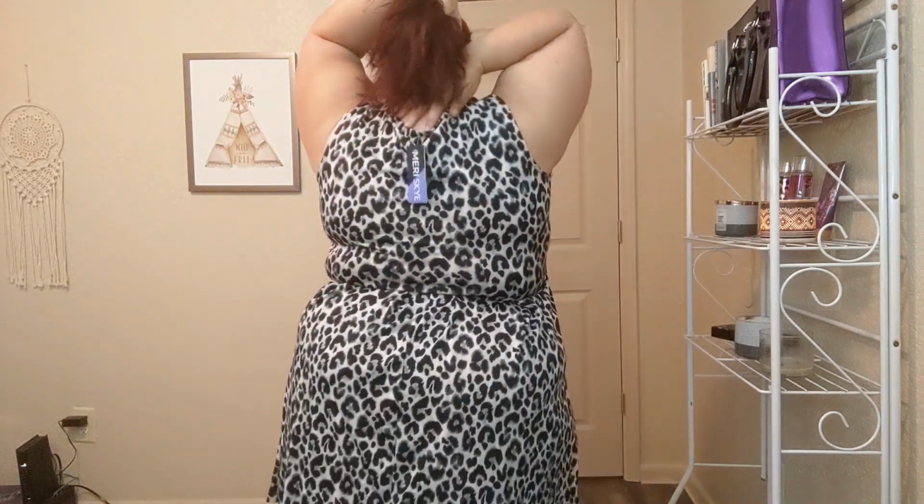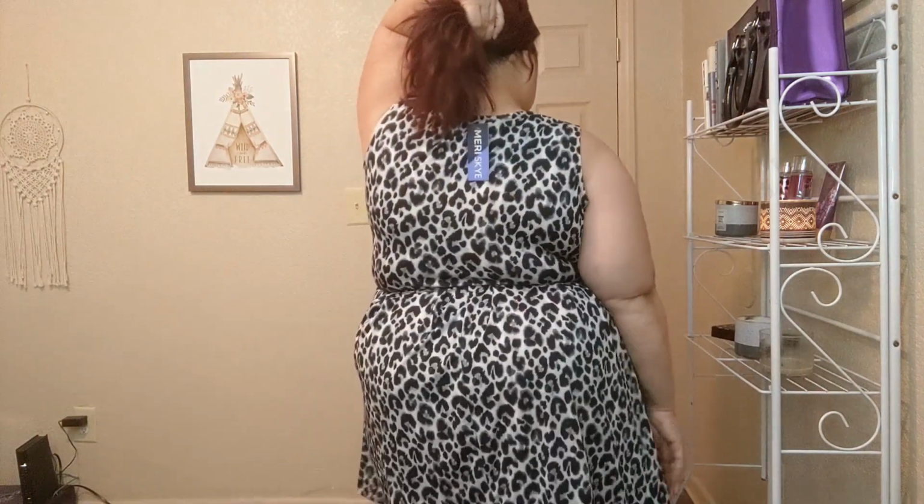Just a beautiful feminine dress. The dress that I had pinned was a royal blue, and then they sent me this pattern. I feel like if I would have gotten the one in a royal blue, I would have definitely kept this dress. It's a beautiful, beautiful dress.